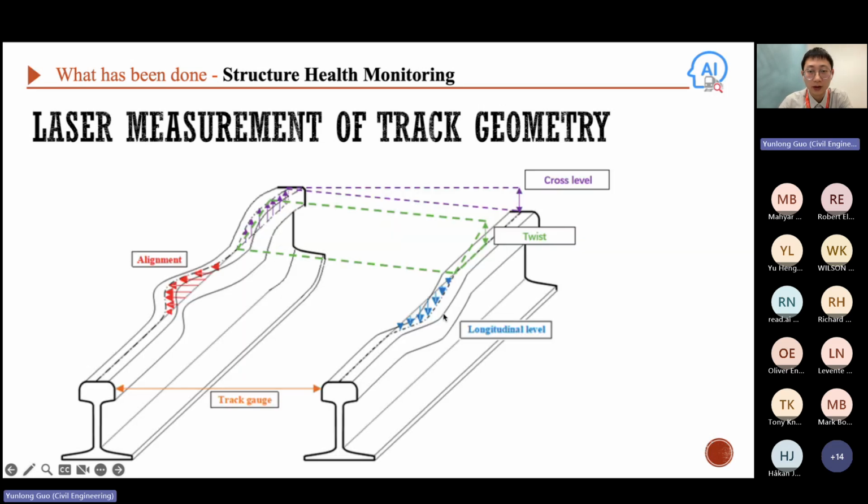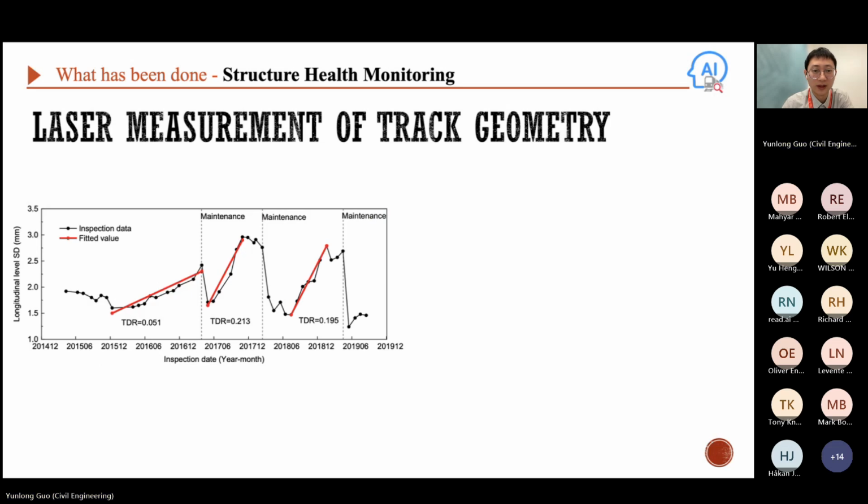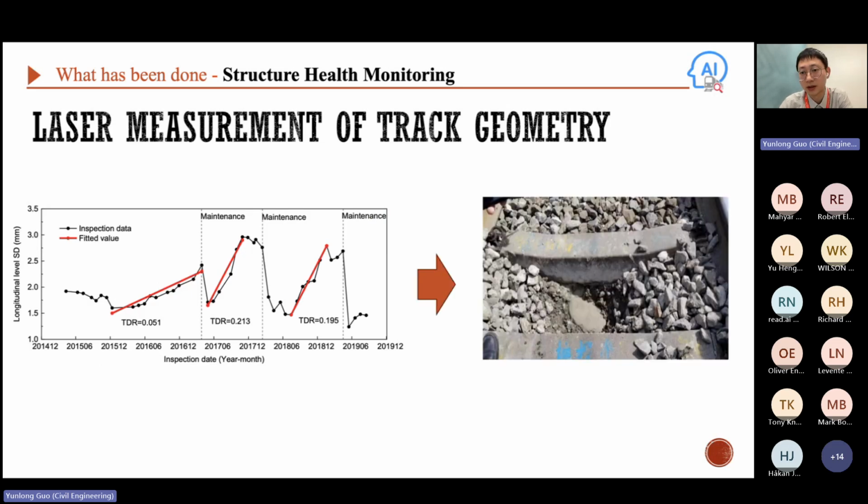And then we found that the longitudinal level, this indicator, very interestingly, is related to the ballast degradation. So it's the longitudinal level standard deviation. When it changes like this, it means it's rocking or something, then that means the ballast layer has some problem. We go to the field to dig the ballast to see the gradation, or particle size distribution. And the ballast breaks a lot, abrasion a lot. So we found this indicator.